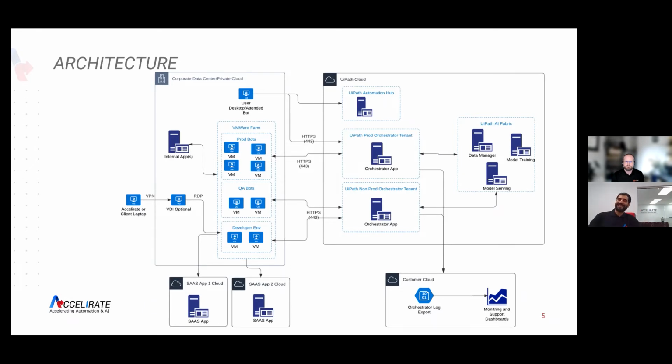That infrastructure still needs to be provisioned. Now, UiPath does provide a cloud service where they would be able to provide you these VMs, but that's something to be thought of. Kevin, have you seen a lot of folks struggle with having to provision internal infrastructure even though they bought some cloud platform?